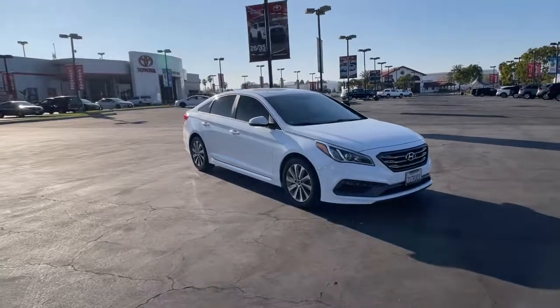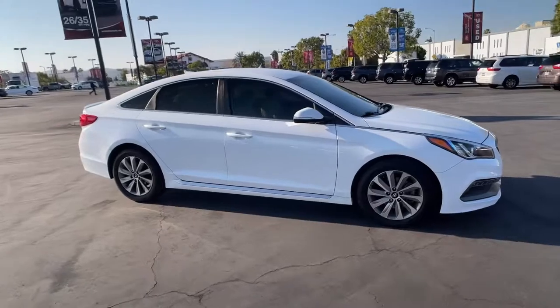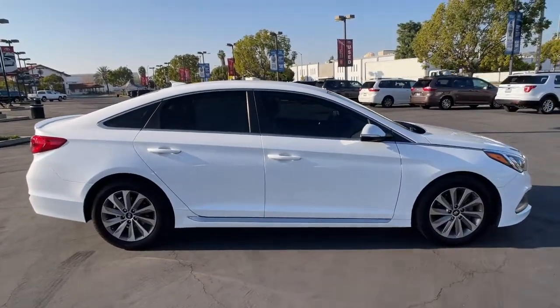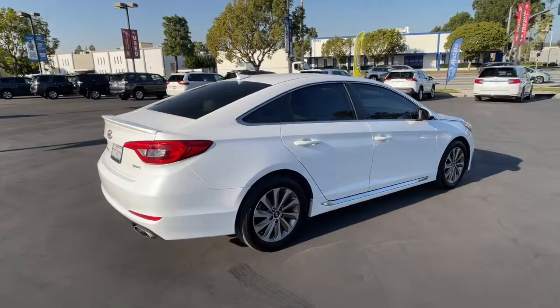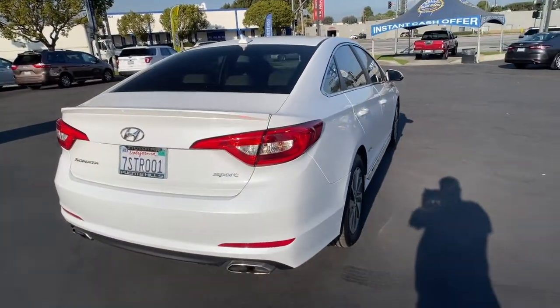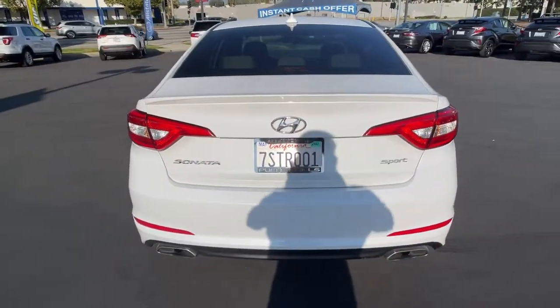Hop into the 2016 Hyundai Sonata. This vehicle is an outstanding buy with fewer than 110,000 miles on the odometer. This well-built, stylish Sonata delivers the best in family sedan comfort with a spacious, quiet cabin, ample cargo space, a suite of advanced safety features and connected infotainment on board. You'll look forward to every drive.